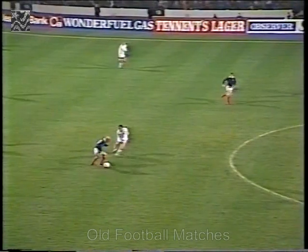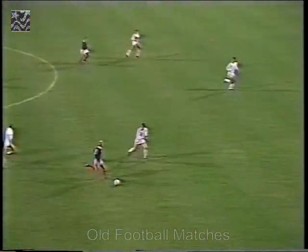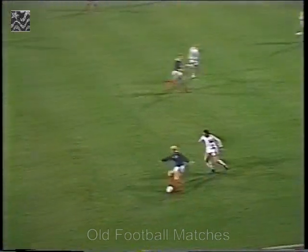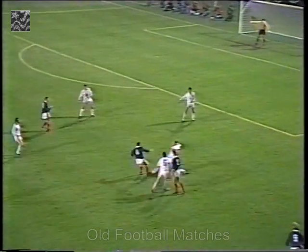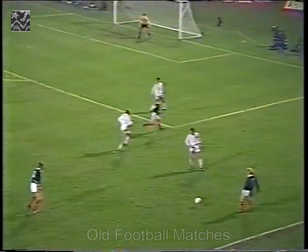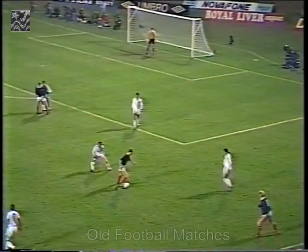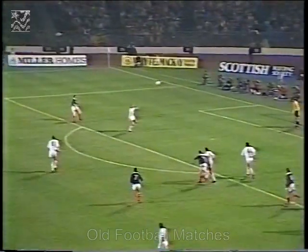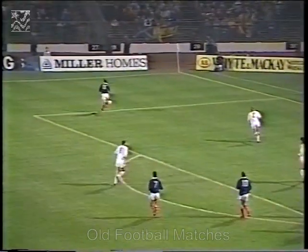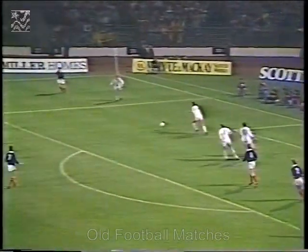It's Johnston now with some space on the break. McClair is with him. Richard Gough steaming up also to join the attack. Steve Nicol's behind. Here's Nicol. Gough's ahead of him. Great play by Nicol. Here's Richard Gough. Johnston again, Gough inside, with Johnston, that's a long ball towards Jim Bett. Good play from Johnston once again, leading the line brilliantly.